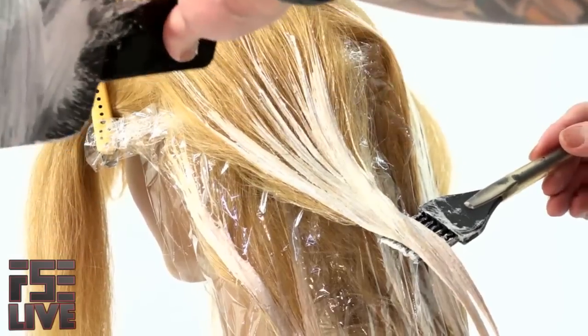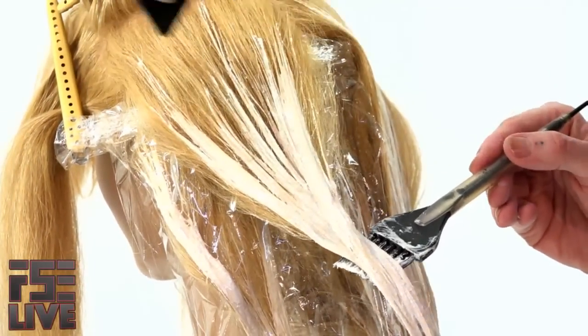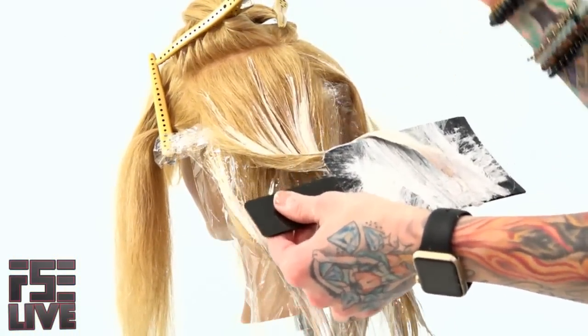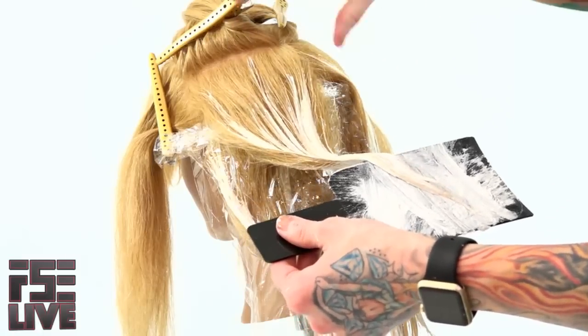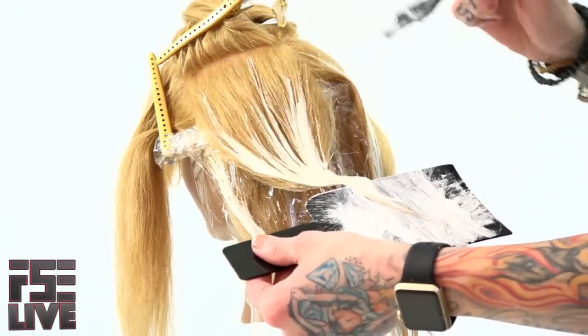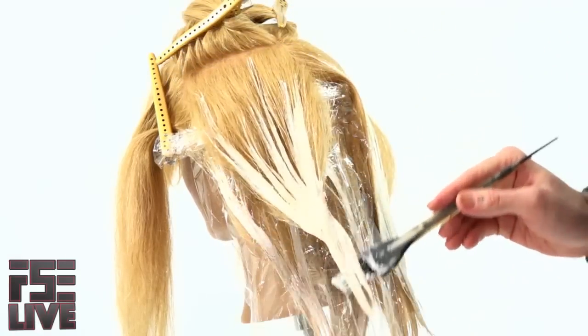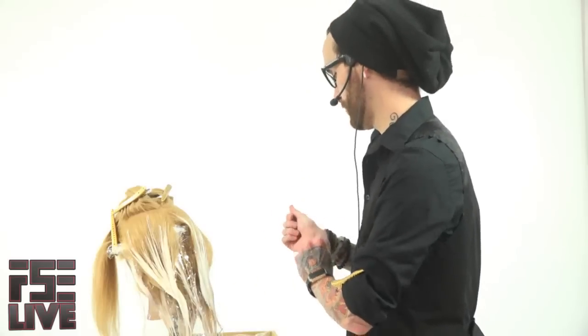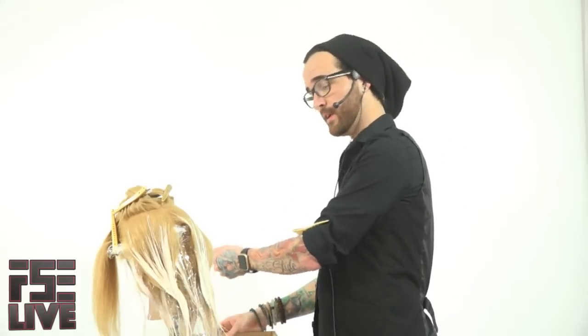And that way I've got it where it's her base, her natural, which will grow in nicely as time goes on. The highlights start to get more intense, and then by the time we've reached the end, it's completely saturated. So were you to do that on every section of this head, which we kind of are, you will end up with more of an ombre feel to the whole thing.